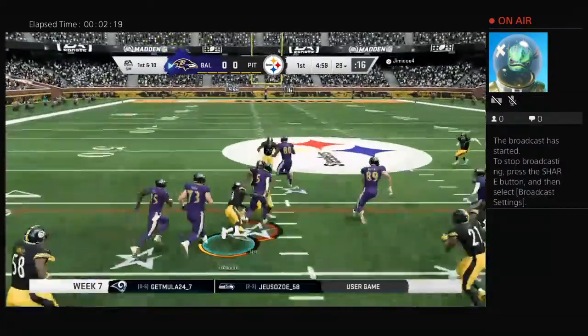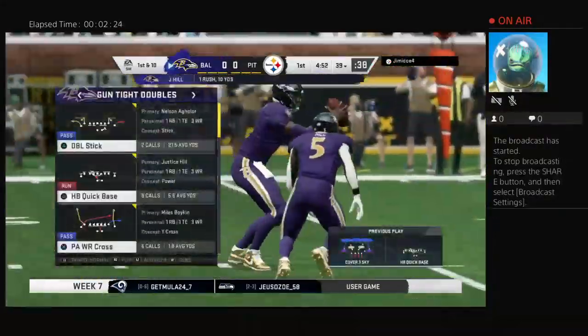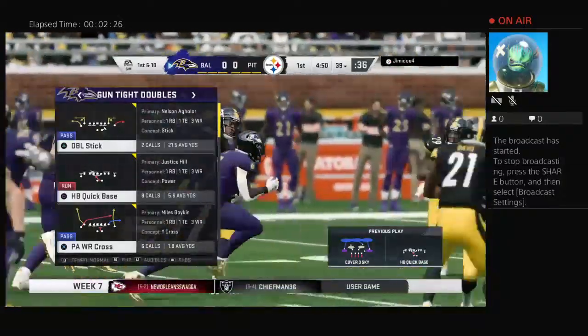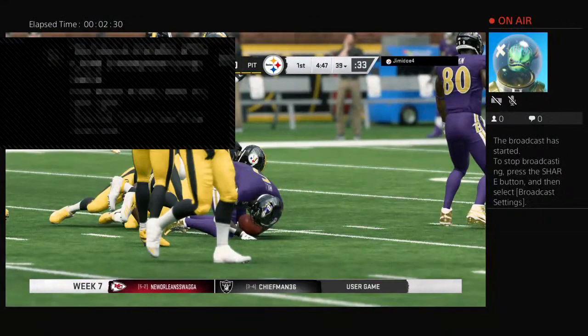First carry now for Justice Hill. And he gets this one just shy of the 40, down at the 39. 10 yards there, good enough for a Raven first down. And there we see an early burst that makes him one of the leading rushers in the league.